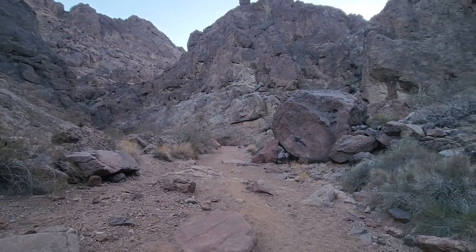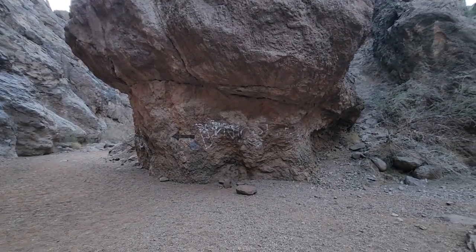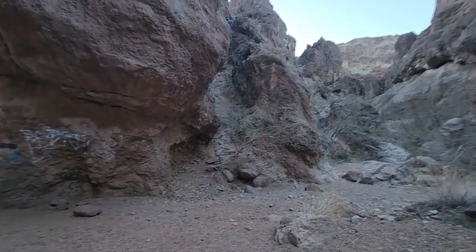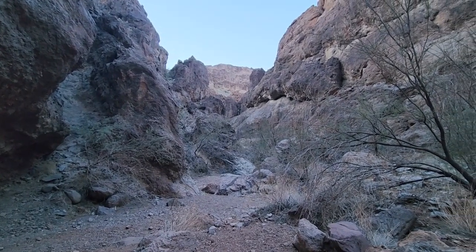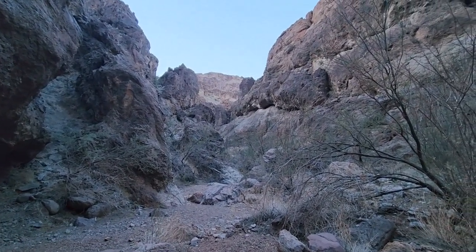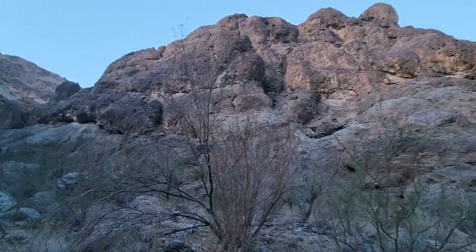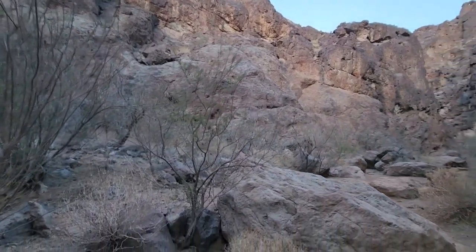Okay, continuing down the trail, but just wanted to point this out. At this point, you can see some of the writing on the rock here. There is another potential ascent gully. Now, there is a barrier about 1,000 feet up this gully. If you can get past the barrier, you could potentially get to the upper ridge on the south side of Gold Strike Canyon. Let's give you an idea of where we are.